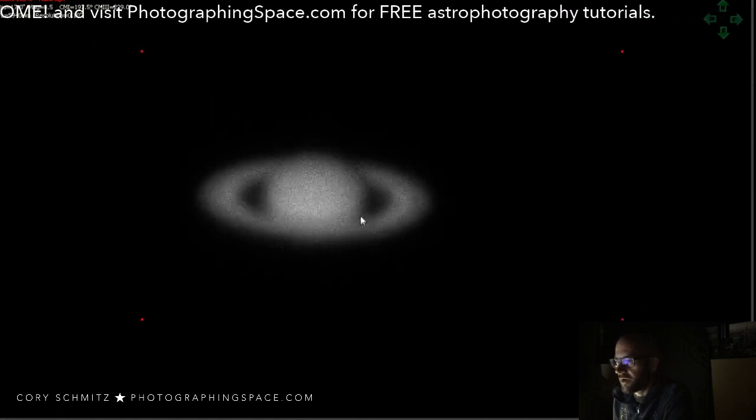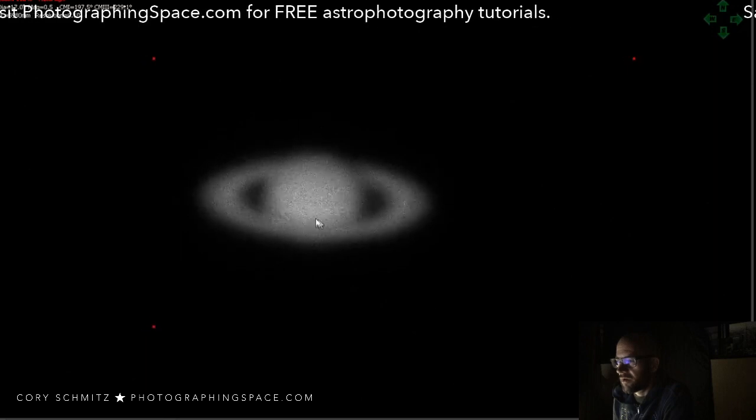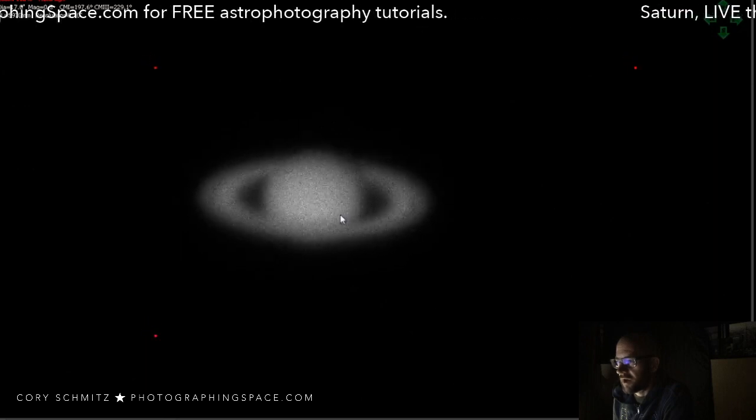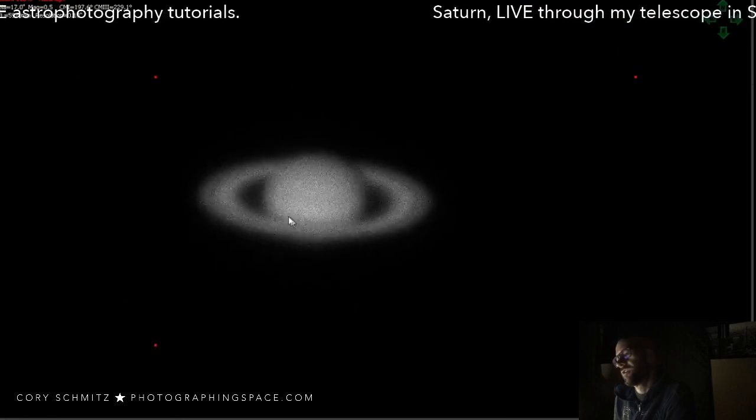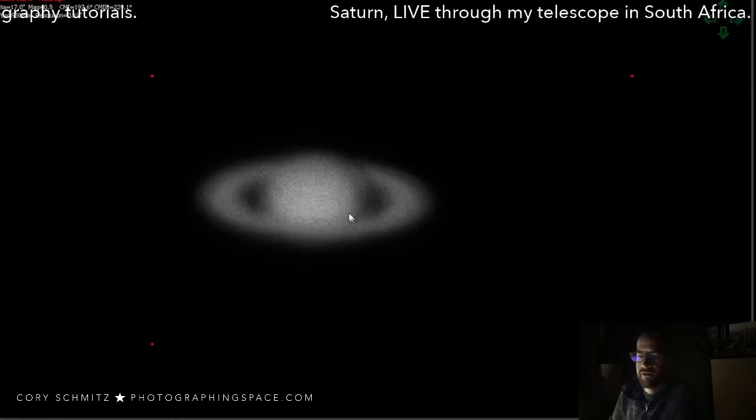And then down here, when it is good, you can actually see the shadow of the rings on the planet Saturn.